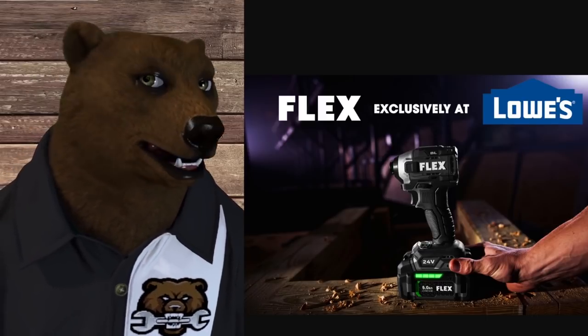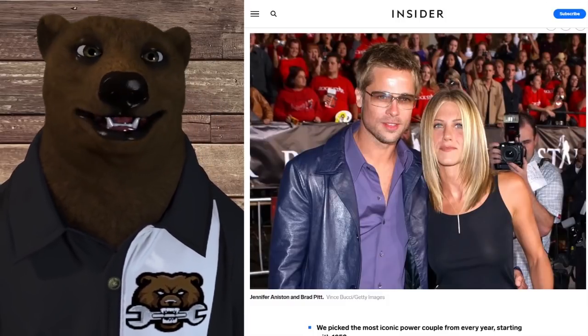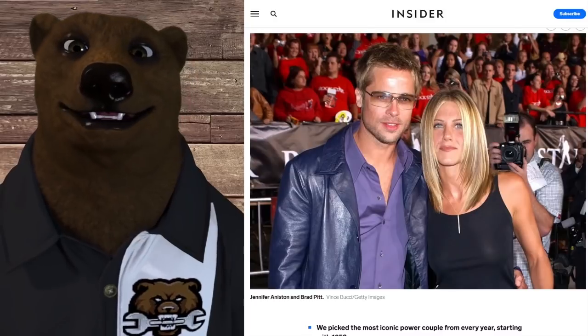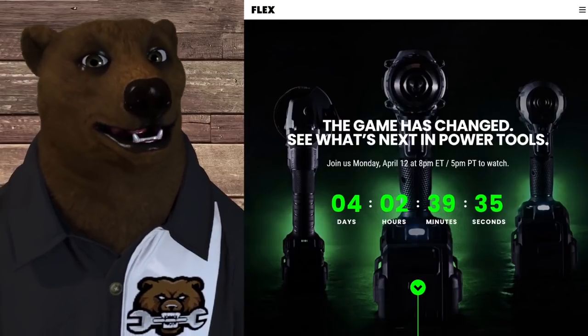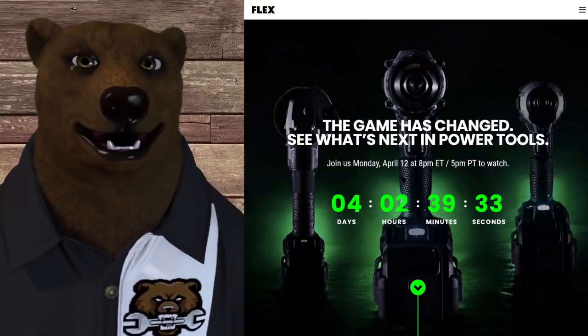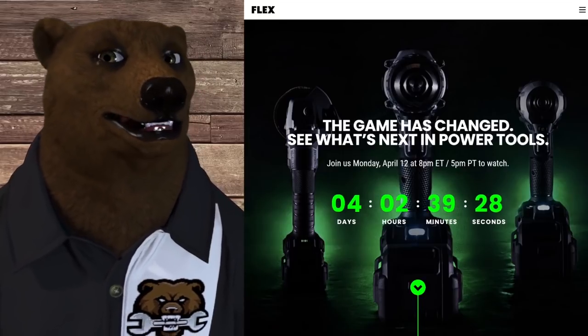So this whole power couple thing, you know, we've got Jennifer Aniston and Brad Pitt. You've got to get these big couples together because that's when they really bring the full weight behind them. So, Flex Power Tools, the 24 volt, I should say, because this is a whole new line. This is not like the line that they sell over in Europe.